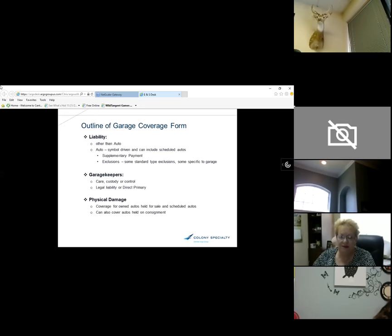Sandy, this is Susan. I get a lot of questions from customers about how to cover a risk where they are just doing mobile work on vehicles. Could you explain a little bit how that covers when there's no premises for the liability or for the garage keepers, how it should be covered?